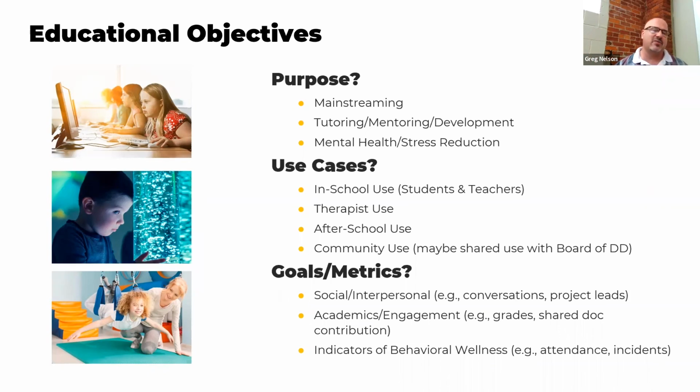And then goals and metrics. This is one thing that I don't want to overlook, because when you look at this, you can say, well, how much efficacy did we have when we made this change? That depends on what you want to do. So you say, well, I want people to be more social and more interpersonal. Well, you could create a metric by which you have people count conversations. You can look at the number of times a student with an IEP becomes a project lead. You could look at the number of edits that a student with an IEP gave to a shared document, those kinds of things. And you can count those metrics and see if your change had an effect.